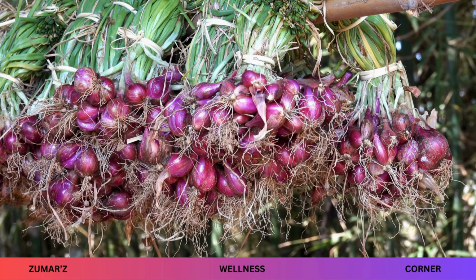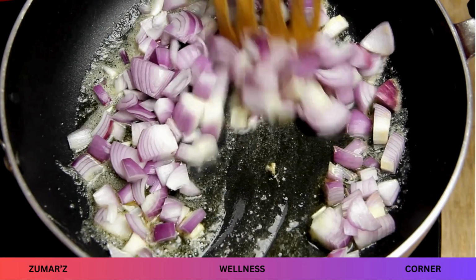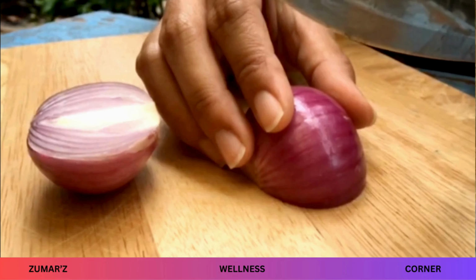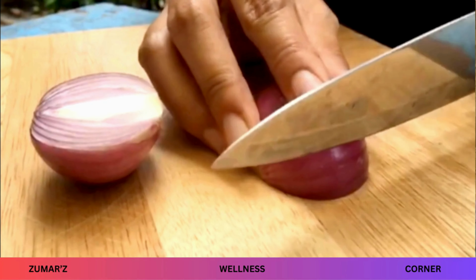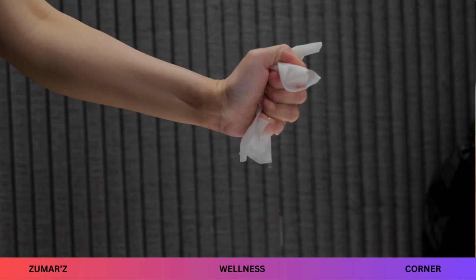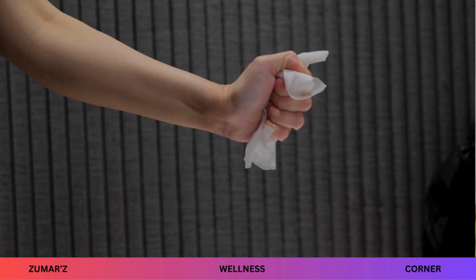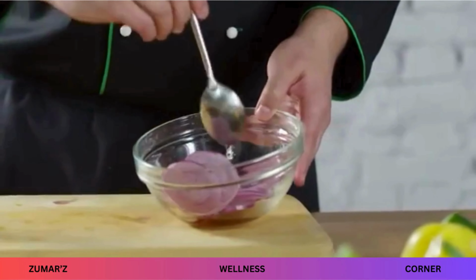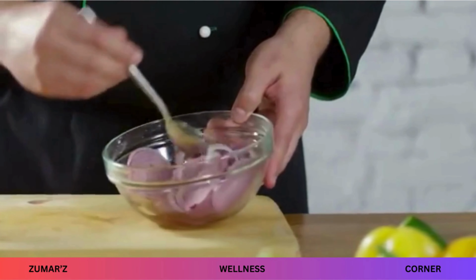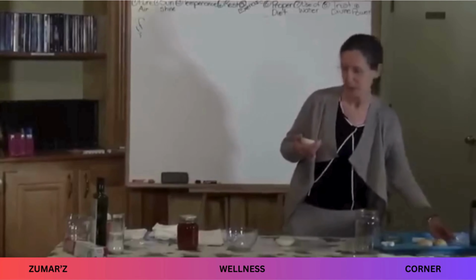To use onion as a home remedy for ear, Dr. Barbara advises you to steam or fry the onion. When it's soft, you cut it in half, and what you can do is you can squeeze some of the juice from the steamed onion. It'll be boiling, and when it hits the spoon, it'll cool a little, and then you can put that into the ear, and that can bring a bit of relief.